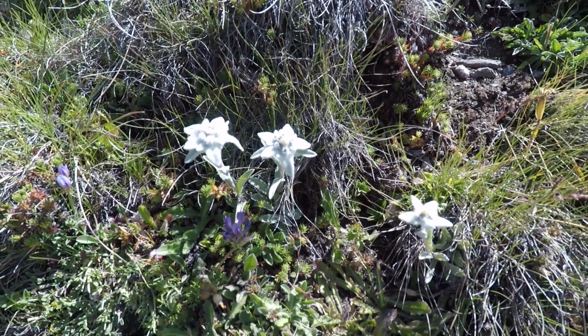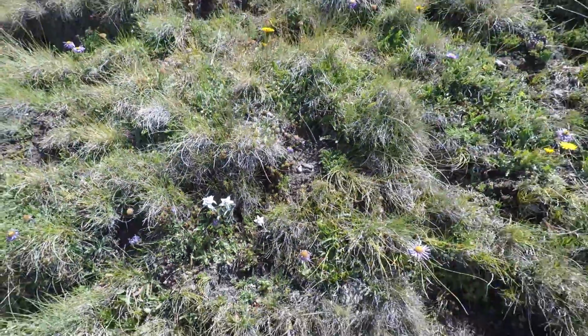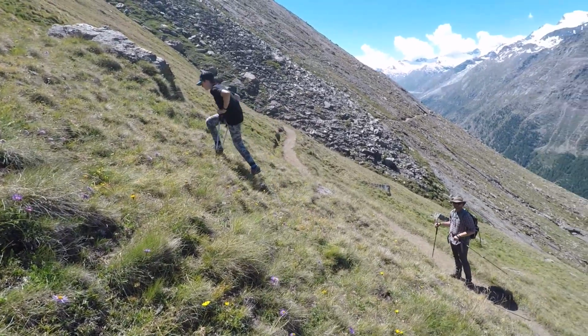Edelweiss in the wild. Very, very rare, very exciting. We've seen a few on this little hill here. You cannot pick them, they're protected. And we're not going to step on them either.